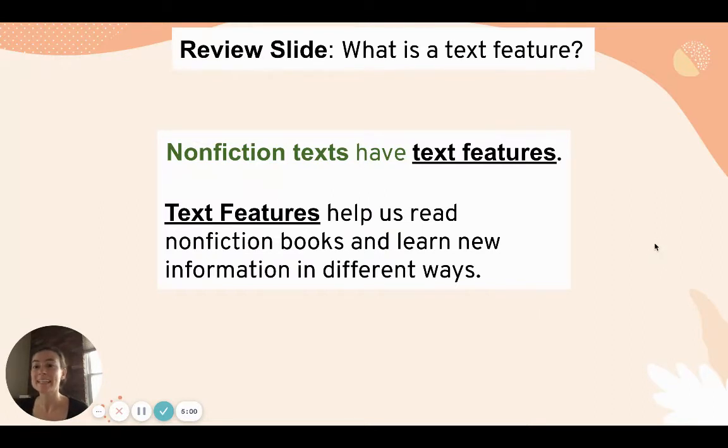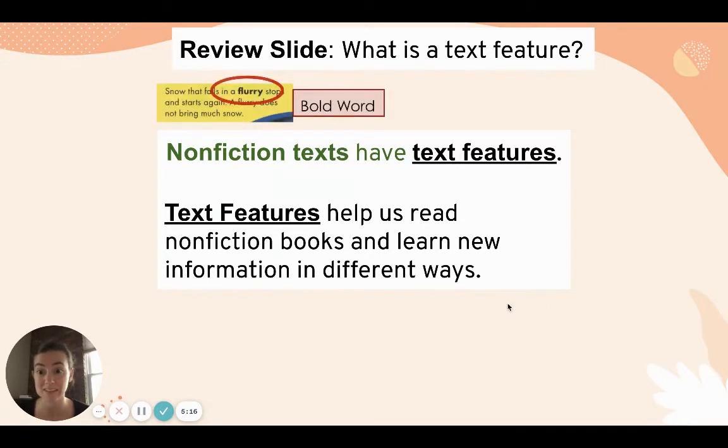Now we're going to review what text features are. Remember, nonfiction books or texts have text features. Text features help us read nonfiction books and learn new information in different ways. So we're going to go through some examples of text features. Remember, a bold word is a text feature that marks an important word here.